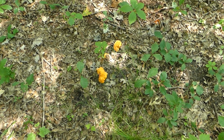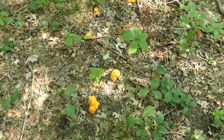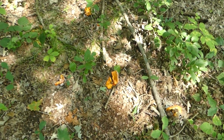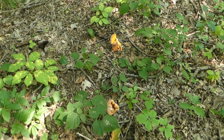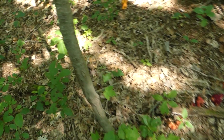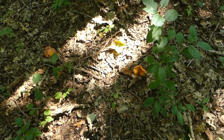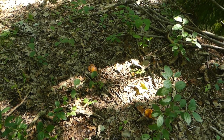Just found another patch of lobster mushrooms here, and man, that is a lot all in one spot. They're not even hardly spread out. They're just all over right in here. And I'm not even going to take any of these because I already took plenty, but talk about finding the right spot at the right time. They are everywhere right now.